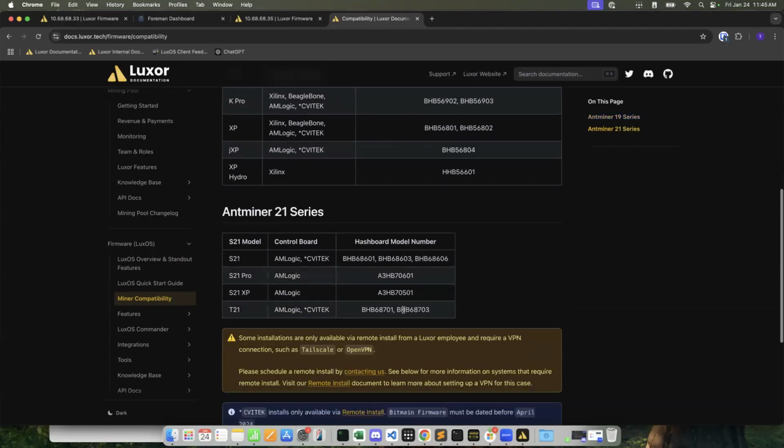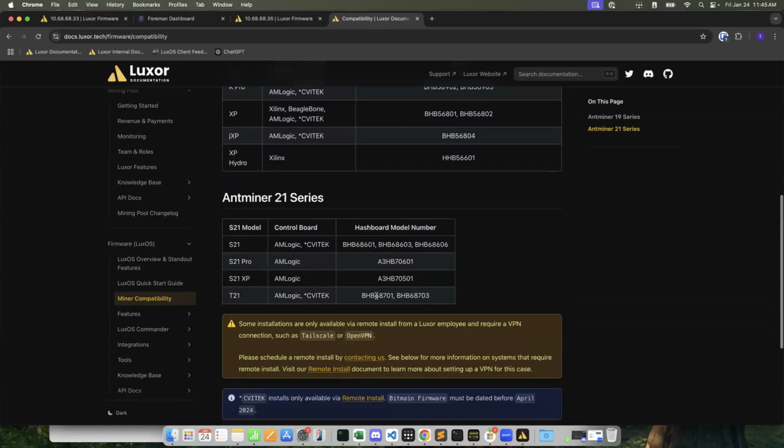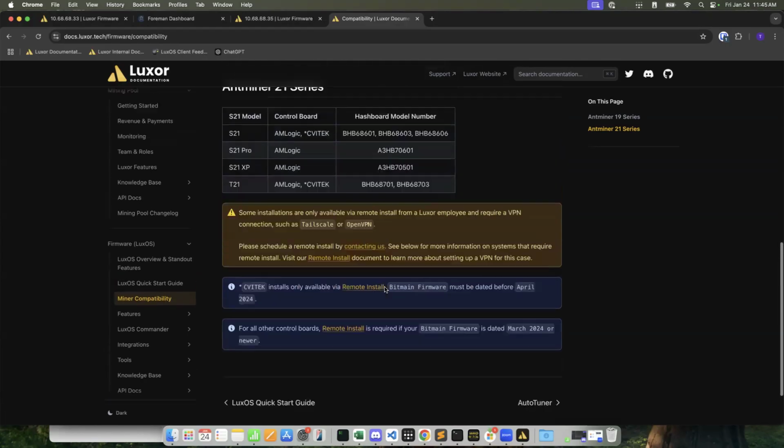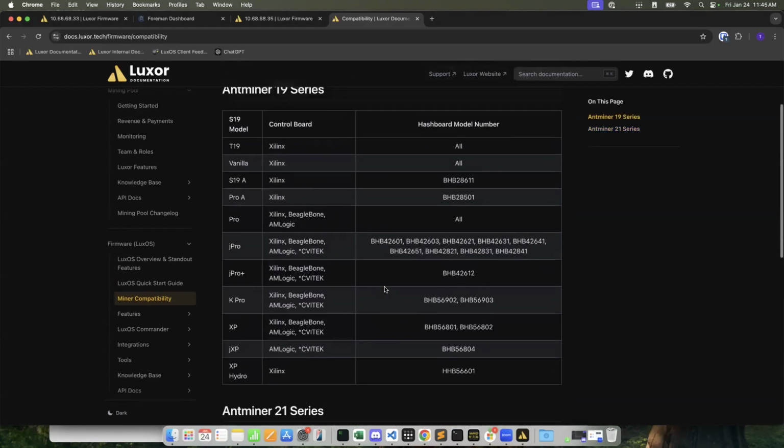There are situations in which you need our help to install, but there's lots of situations where we can do that. It just depends on the firmware version that your Bitmain machine is running and the control board that it's running. But overall, we support a pretty wide variety of platforms, hash boards, and such, and we're ever expanding. So just keep an eye on this.